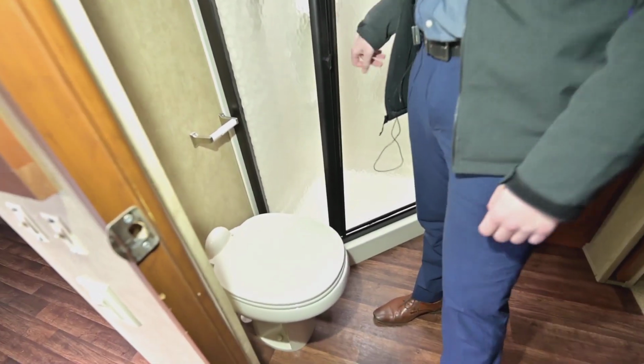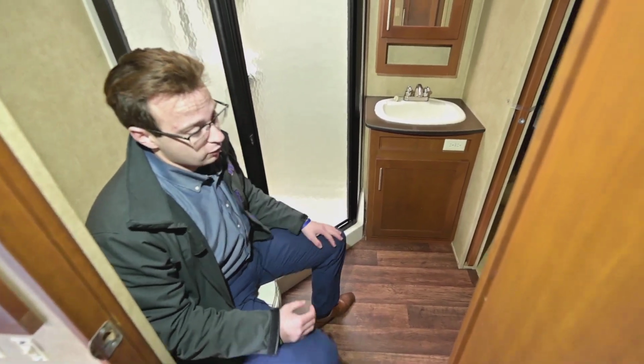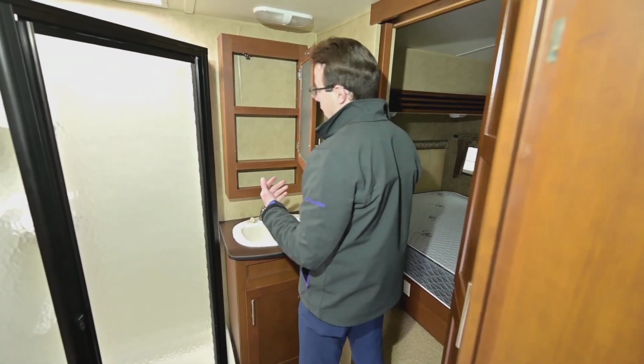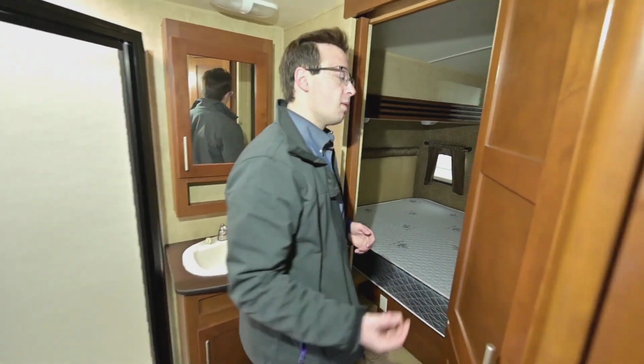And then I like the way they set up the toilet. You can sit down on here, and you have plenty of room to have open legs and not feel like you've got to be jammed up here if you're going to the restroom. And then you've got place for toiletries right here, right behind your mirror. Just a nice, comfortable bathroom setup. And then come on in here, guys.